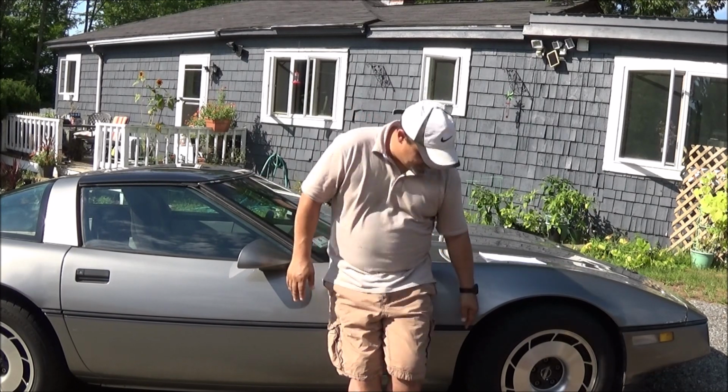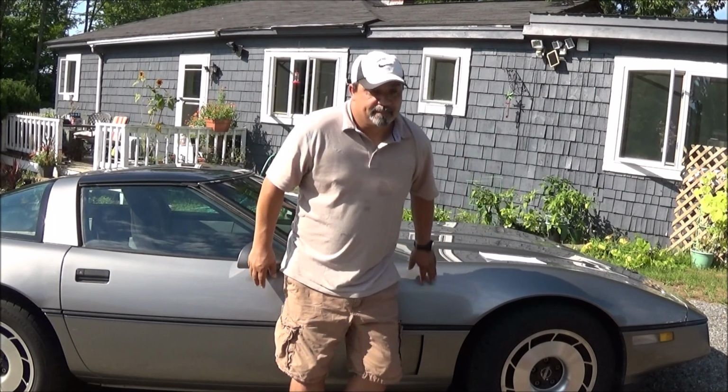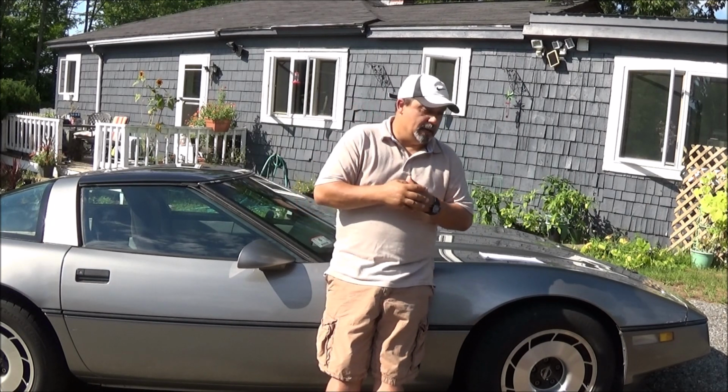Your fuel filter on these is right down under here next to the frame rail on this side. Check the condition of that. Does it look like it's been replaced, or is it old, crusty, and covered in surface rust?